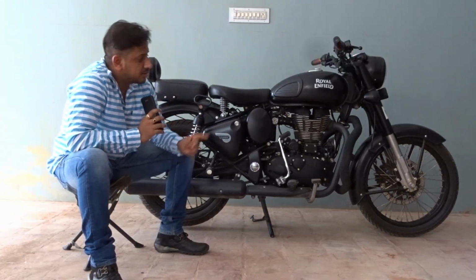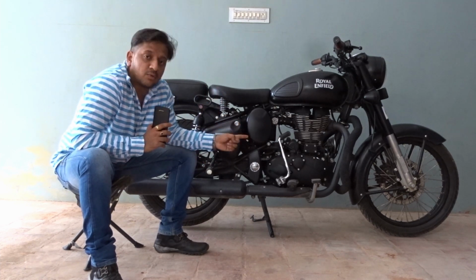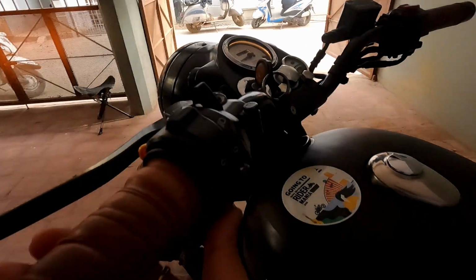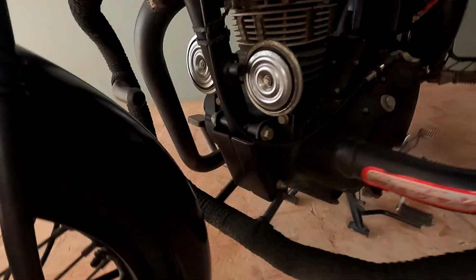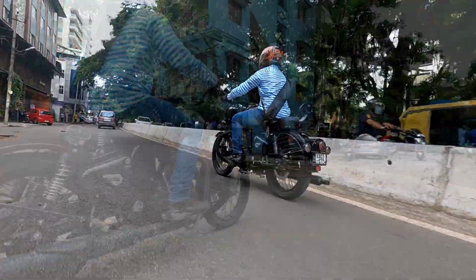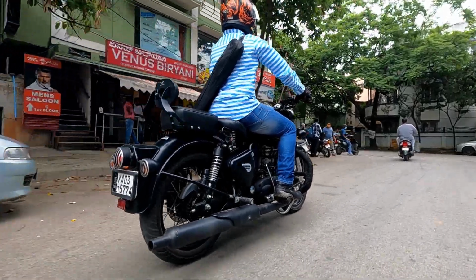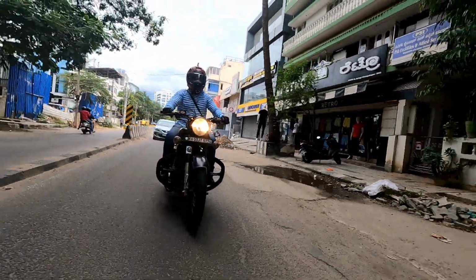Keep in mind that you get a single horn in the BS6, whereas the BS4 version has the dual horn and it's very loud. The newer engine is much smoother than the older engine because of the BS6 norms. The silencer has multiple airflow and ventilations inside.